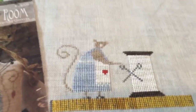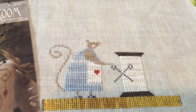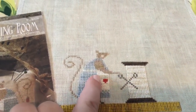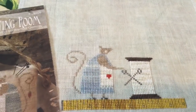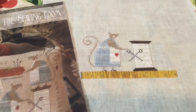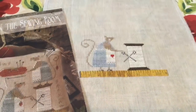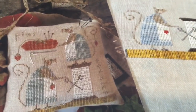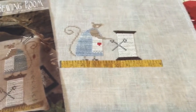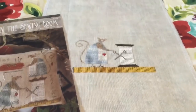And I've chosen a green that you can barely see, right up there. There's a few stitches that are green that aren't really noticeable. I think that's Artichoke by Weeks Dye Works. Whereas in the picture, it's more green. But I really liked the artichoke, and I really wanted to use it.